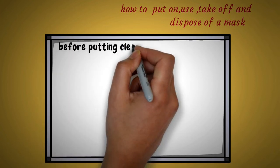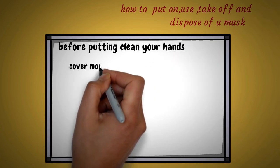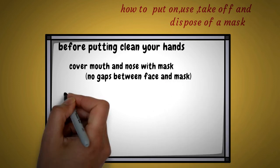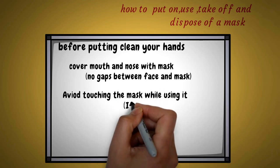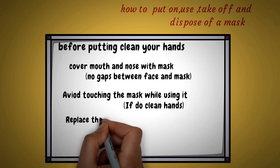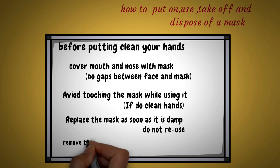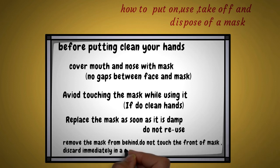Before handling a mask, we need to clean our hands. When covering our mouth and nose with the mask, ensure that there are no gaps between the face and the mask. Avoid touching the mask while using it. If you do, please ensure your hands are clean. We need to replace the mask when it gets damp. We should never reuse a used mask. We need to remove the mask from behind and be careful not to touch the front of the mask. Discard the used mask into a closed bin and wash your hands immediately.